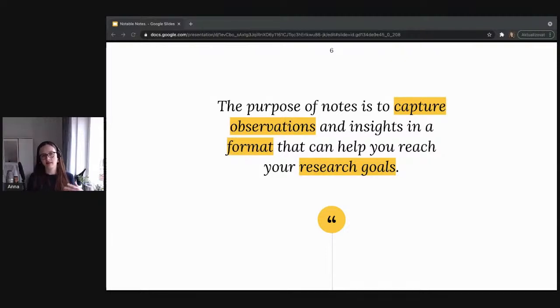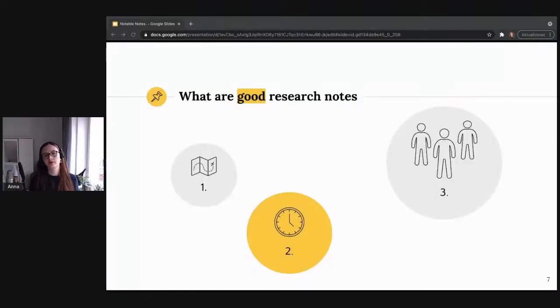So let us say that the purpose of notes is to capture some observations and insights in such a format that can help you reach your research goals. And I'll come back to this definition later on as well. But for now, let's look at what good research notes look like and what are their advantages. So firstly, good research notes are traceable. You want to ensure that you can always trace your research results back to the raw data, and so to ensure that your understanding of the users is not biased and it is truly data-based.